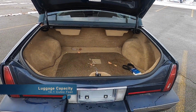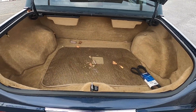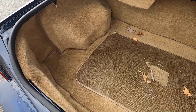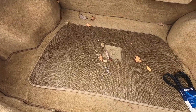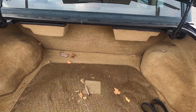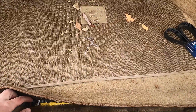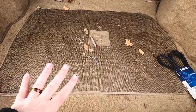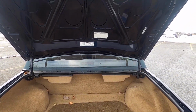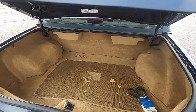The trunk is actually pretty big. It's not very deep, but it is wide. You do have kind of a high lift over height. It's about waist high on a 5'5" person. But as you can see in here, it's fully lined, fully carpeted. You even have a protection mat here. You do have your speaker boxes here, so it does impede on some storage. However, overall, it's actually pretty good. Underneath the floor mat, you do have your spare tire and stuff like that. And of course, it also soft closes.